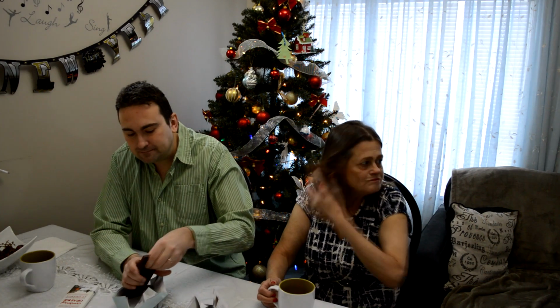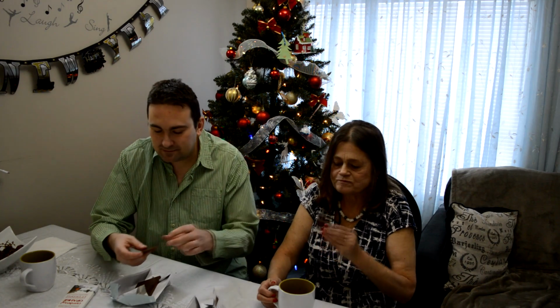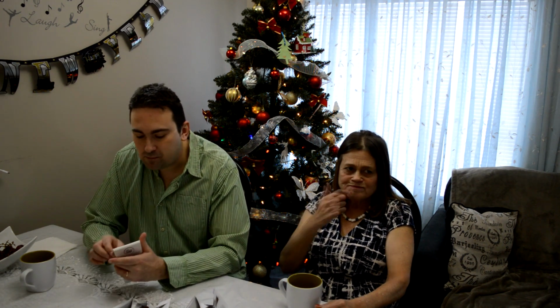So now we're going to taste the gingerbread spice. I was wanting to try this one the best, I think, out of all of them. I want to see how it's going to taste. Tastes like a chocolate gingerbread man. Gingerbread cookie. I like it. You like this one? Mm-hmm. You don't like gingerbread? No. Well, not bad. That's pretty good. I like it.